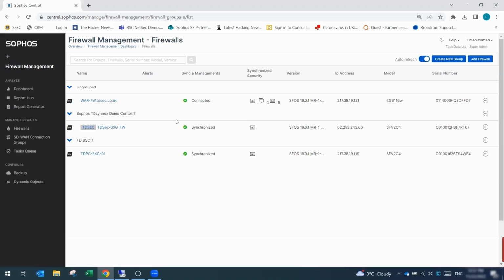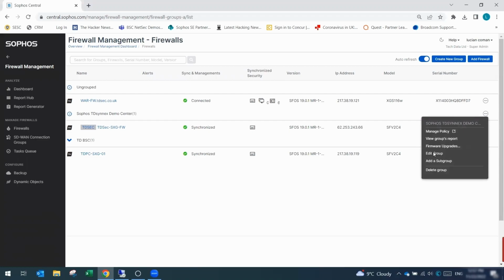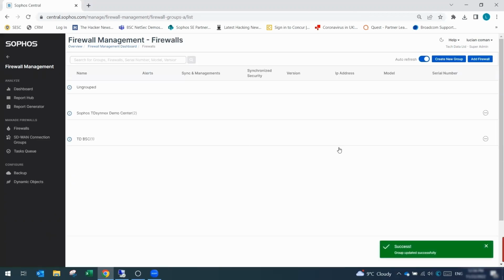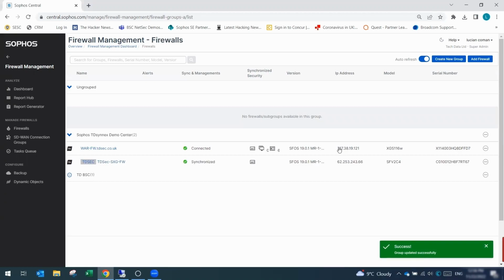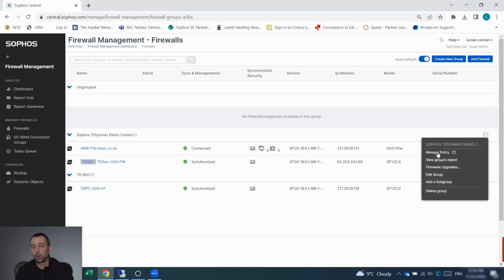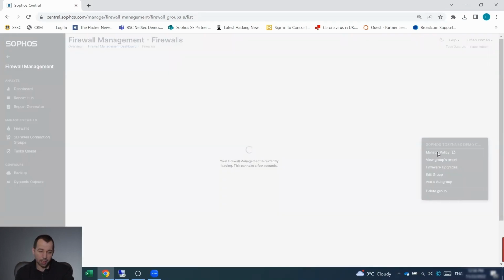So this is the TD SYNNEX demo center specially created for Sophos. What I'm going to do now is start adding a new firewall, which is not in production currently, to this group. So I'll edit the group. I have my firewall here. I will add that to this new group and just save it. Now that this firewall has joined my group, I can start applying the same policy to all those firewalls that belong to this group. And you no longer need to go inside each firewall to do that, so you can actually manage them from here.